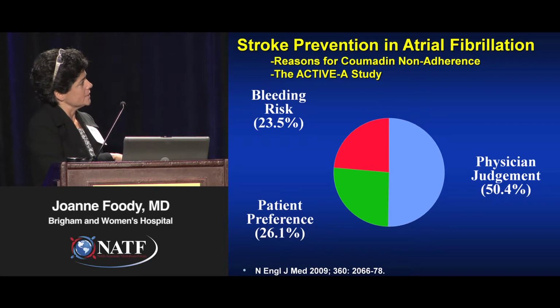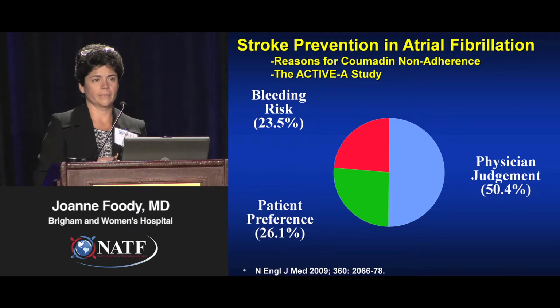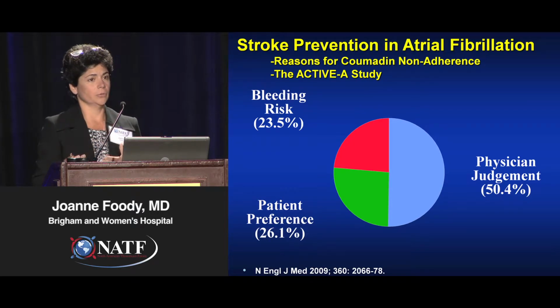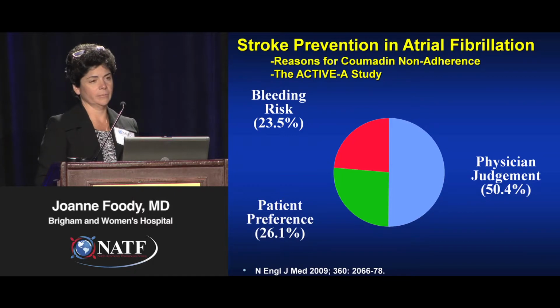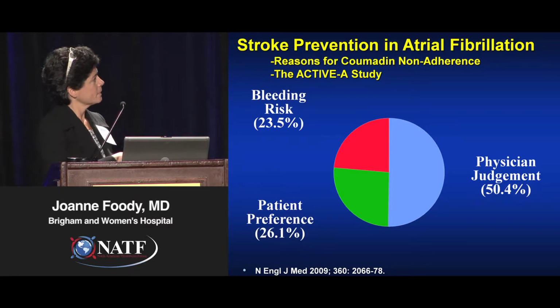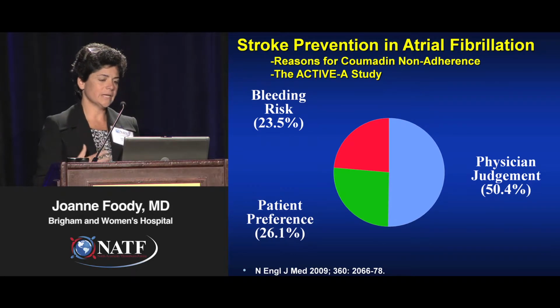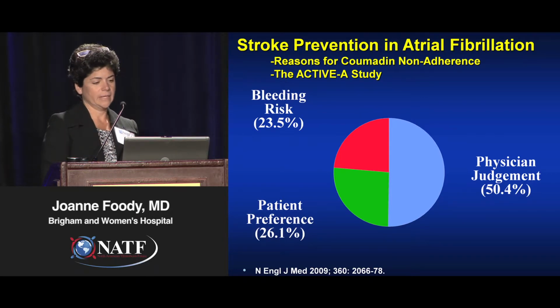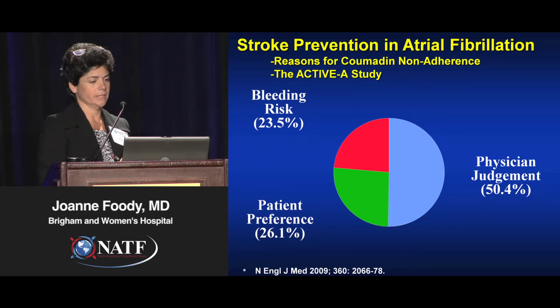But from a patient's side, often patients prefer not to take something like warfarin. And again, it's important to consider your preference as a patient for a given therapy, as well as fully understand what the implications are if you're not taking that therapy, particularly when it comes to thrombosis. Another quarter or so were concerned about bleeding risk. So you can see that the constellation of adherence or lack thereof can have important issues, and there can be multiple reasons why individuals may not adhere.